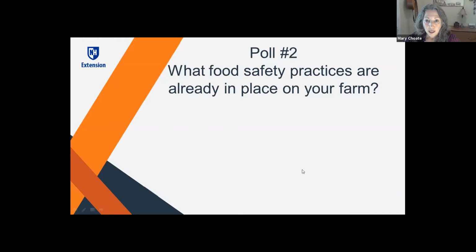So mostly everyone is doing personal hygiene, hand washing, and staff training, which is really important around not moving Listeria into the processing area, but for other bacteria too. About half of you have a cleaning and sanitizing SOP for the floors, yay. Bin cleaning protocols, 86%, that's fantastic.